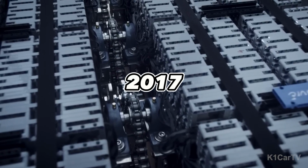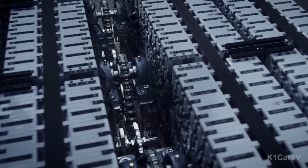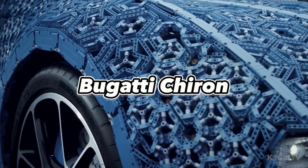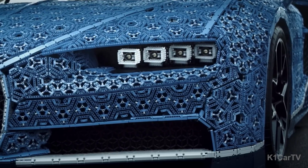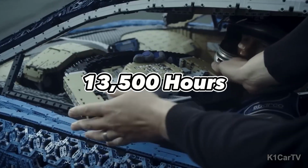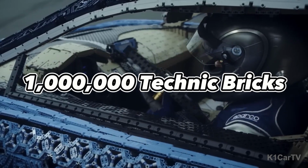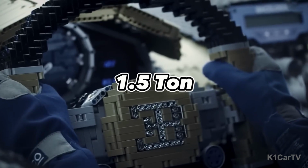In 2017, a team of Lego experts embarked on an ambitious project to build a full-sized, functioning Bugatti Chiron out of Lego. Led by Lego senior art director Alan Jensen, the team spent a staggering 13,500 hours and used over 1 million Lego Technic bricks to create the 1.5-ton vehicle.